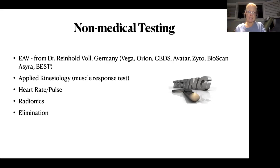The next one is called Applied Kinesiology, developed by Dr. George Goodheart, and also known as the muscle response test. What you do in these situations is take a particular substance, whether it's an actual substance or something in a digital vial, and hold it up to the body. Then you isolate a particular muscle and test that muscle. If that muscle weakens in strength, then that substance is a potential issue for you. It also depends on the practitioner's skill level.